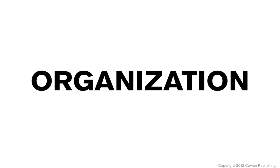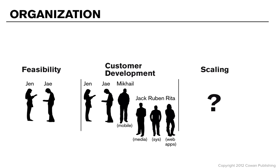Our next step in his organization: how are Jen and Jay going to put together a company to do this? Initially, it's just going to be them doing the first feasibility studies, and that's because they don't need to go out and spend a bunch of money to validate the basics of the idea. And they also don't want to go out and spend a lot of money on third parties and things until they've done that and they know what they want those people to do. They know what assumptions they want to work with those people to go validate.